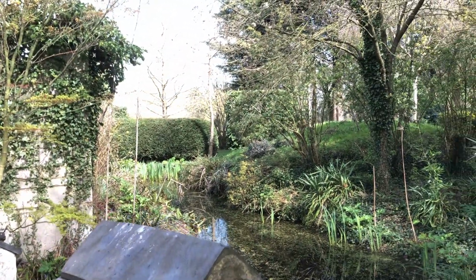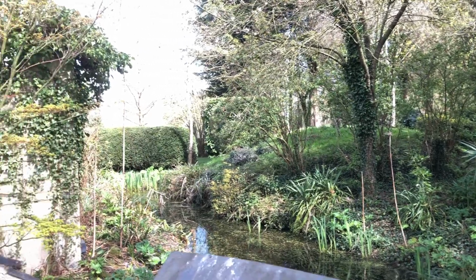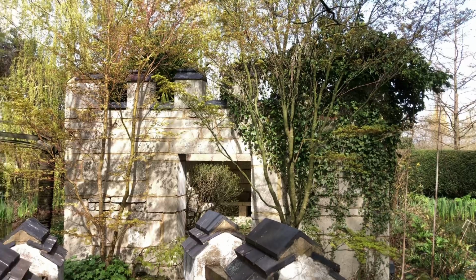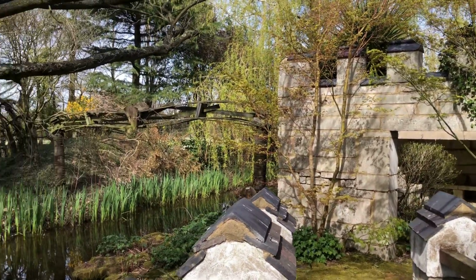These aces at the front of the castle here as well. Every year I get a number of seedlings from the bottom here. I did collect a seed one year and quite a few grew as well. So they got to the size now where they're throwing out little seedlings every year.